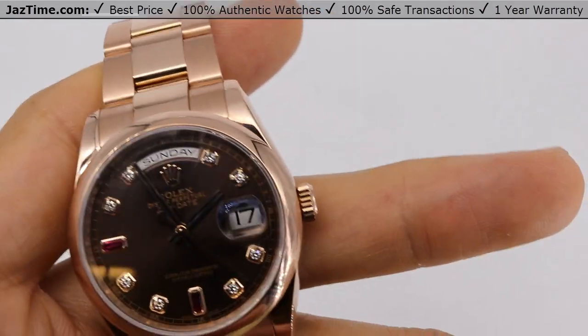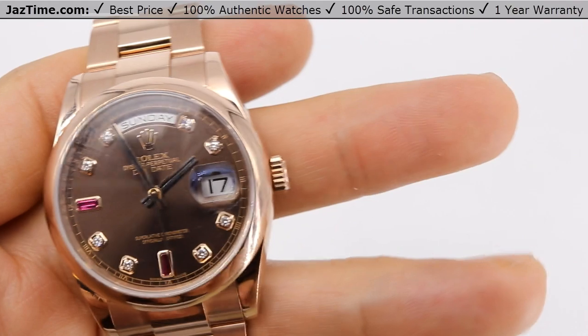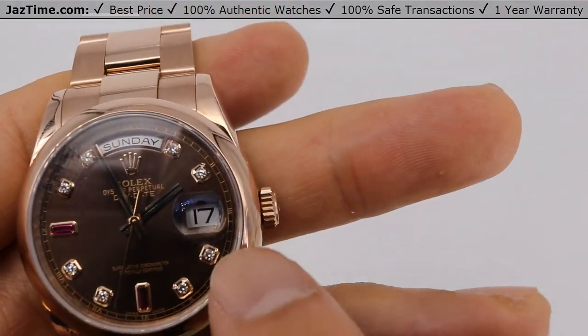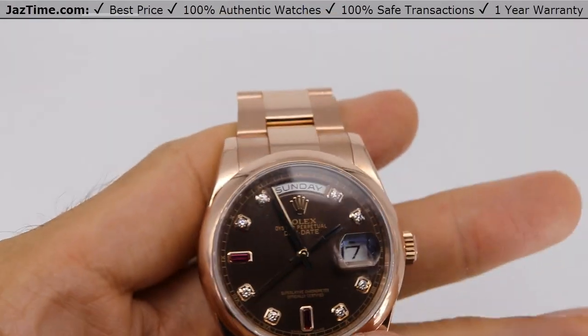So that's why you probably should come to Jazz Time, because we actually have this watch, which is why I'm holding it here on the video, so you can buy it. So that is very special. It has baguette rubies at the 6 and 9 position and 8 diamond markers at these markers here with the chocolate dial, which makes this watch very, very special.